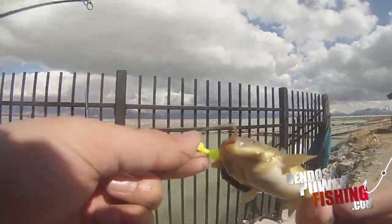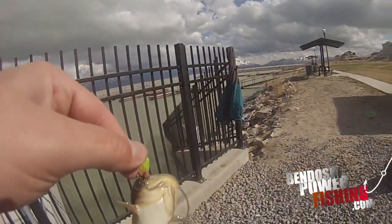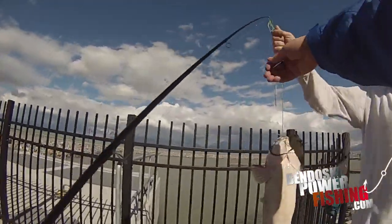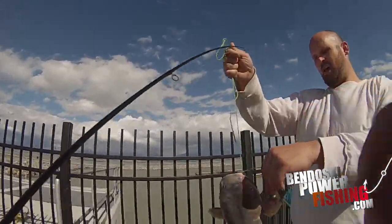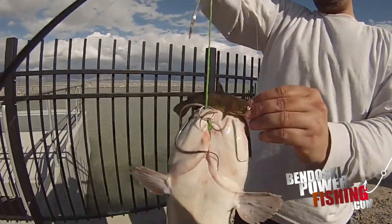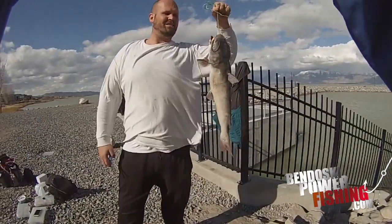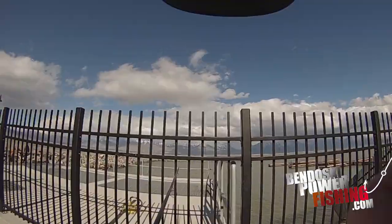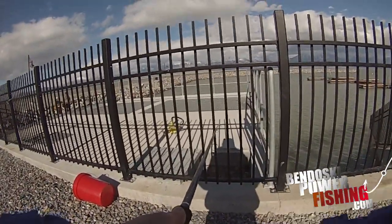Oh yeah! Another little guy. Small cats today. Okay. Put it in its mouth. The life cycle of cats. Okay, let me take that one and get back down the water. Okay, got another one out of this little hole. I bet it's a tiny little cat.